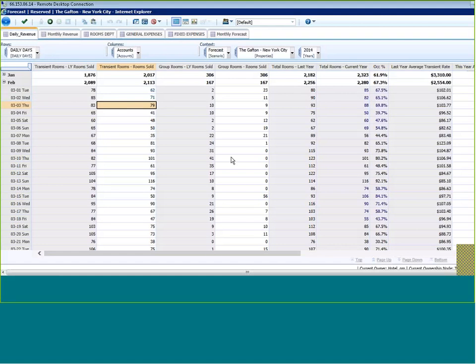hit enter. When I hit enter, you'll notice a bunch of the numbers turn blue on the screen. That indicates that I've impacted that calculation or that result based upon entry that I've done. So if I scroll over to the right, the system's automatically recalculated my total rooms sold for the day, and it's also recalculated my occupancy percentage, not only for today, but for the whole rest of the month. It's allocated that all the way down.